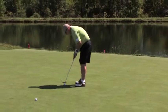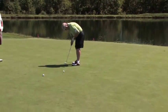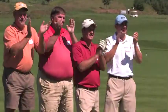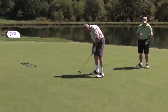Well, Kirk Lind has about 15 feet uphill. Should go a little bit right to left. Oh, it looks like a great line and a great roll, and this is right at it, and it's in for an incredible two. Well, Donald Wiener knows what he has to do. Kirk Lind is in the hole in two.